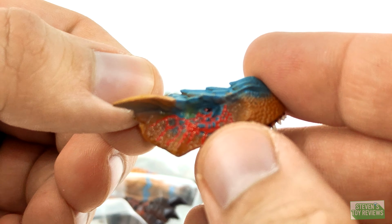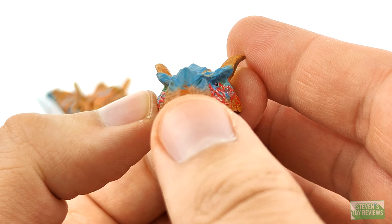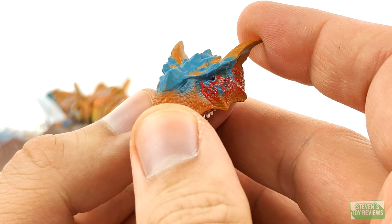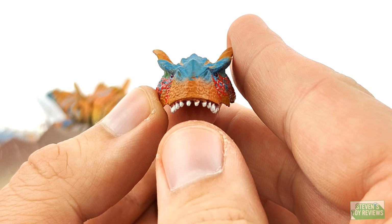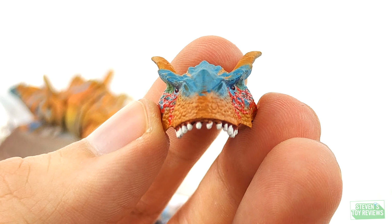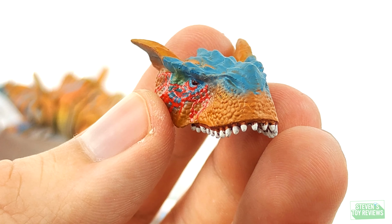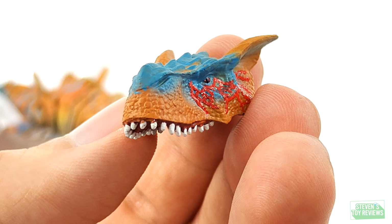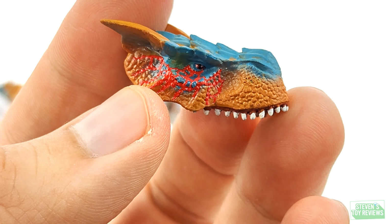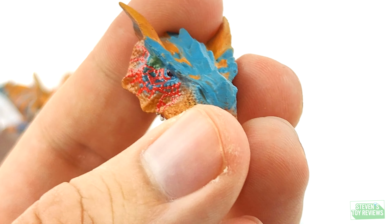Then we'll take a look at this head part. So this is going to be the top of the head. The teeth are painted really, really well. They kind of get a pass for the eyes because he's looking off to the side and you can't really see the eyes head on. For those of you who may only be jumping into the SH MonsterArts line because of this figure or Monster Hunter in general, the line is known for not great eye placement. But the paint applications, I'm going to have to sit with it for a little bit. I'm not really going to comment on it right now. Paint apps look pretty good.